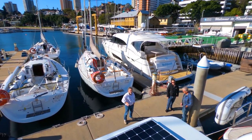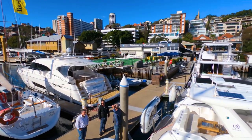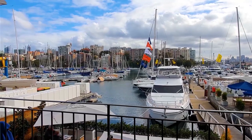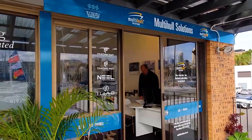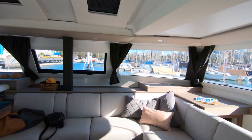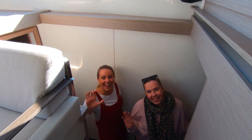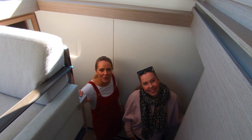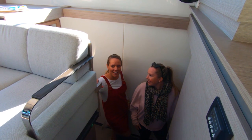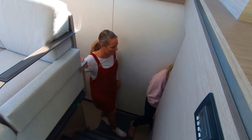So the team from Multihull Solutions are here. They've ushered us into the pen, and look where we are. Welcome to Rushcutters Bay. I'm so excited because two of our daughters have come on board for the very first time. Hi, Rach. Hi, Sam. We're so excited. It's beautiful. We love it. Congratulations. Gorgeous. Thank you. It's so good to have you home all the way from France. I know. Right. How good's that?